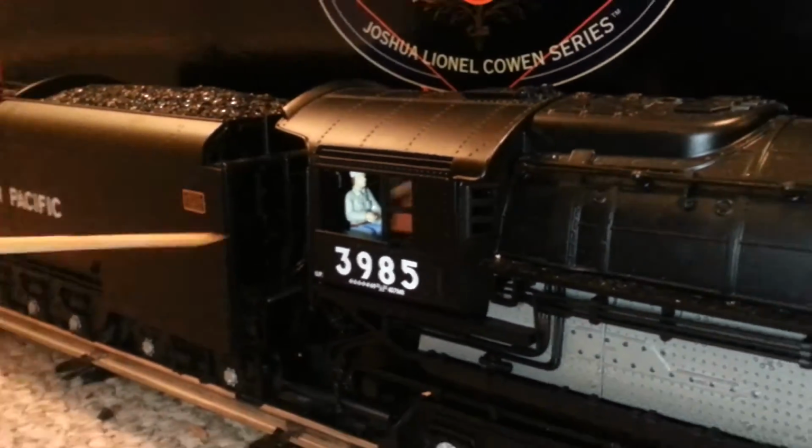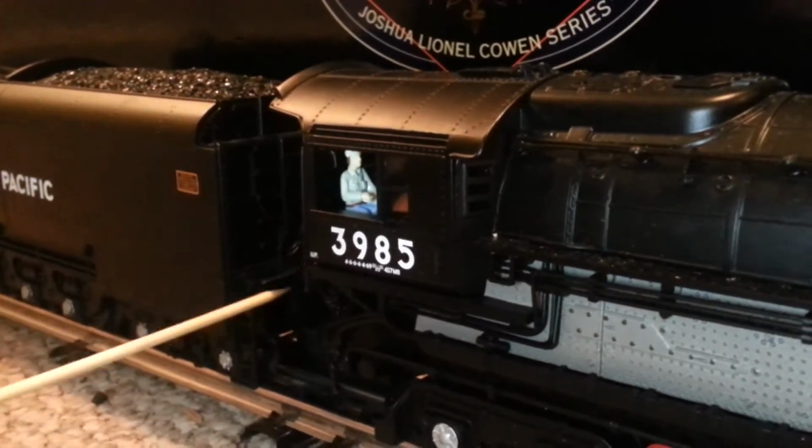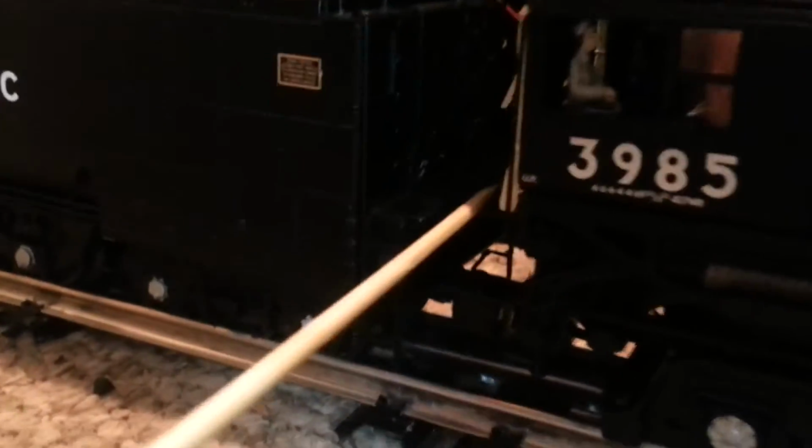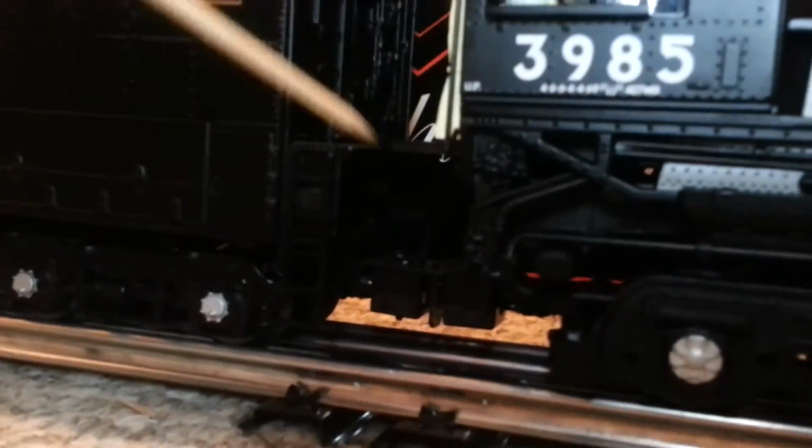There are these curtains on either side of the engine on the back of the cab. This flap goes up and down from here, and it falls down to here, from in between the tender and the engine. Here are those curtains that I was talking about before. And now we'll move to the inside of the cab.